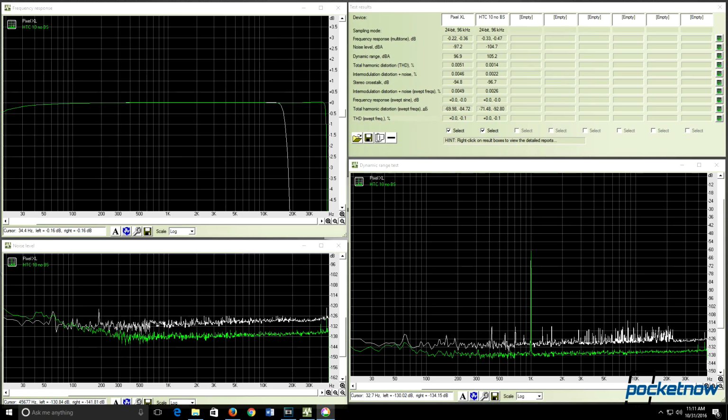Just looking manufacturer to manufacturer, for a lot less cash, you get much better audio support in terms of true 24-bit playback, a wider frequency response, a lower noise floor, one of the lowest noise floors we've ever tested, less distortion, and an amp which does a better job of powering nicer headphones. Just knowing that the same company put these two phones together makes it pretty disappointing that Google didn't let HTC take the reins for the audio situation on the Pixel.